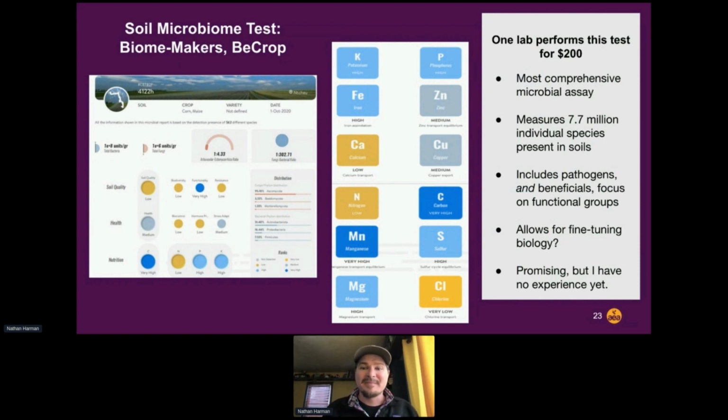Then you can start to make some actual assessments. Again, this is very new. It's $200 a pop, but there's no way to get the data until we start taking this test. It's available. It's out there. I've talked with these folks several times. Excited to see what happens.